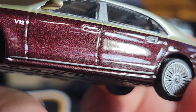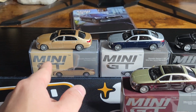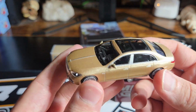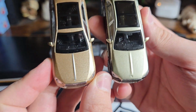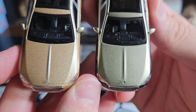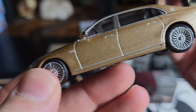All kinds of cool colors in that paint, and then the gold is super nice too. This is actually a different gold than this actual gold one back here. It's a different shade. So this is the champagne metallic. It's more of a darker, rich colored gold, and then this one's more of a light gold. So you can kind of see the difference right there. It almost looks kind of beige or a light tan next to this actual gold one.